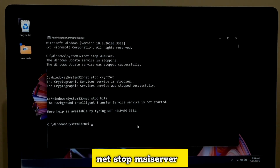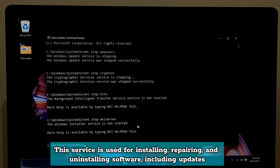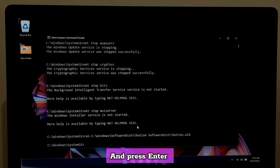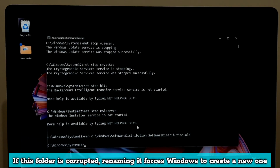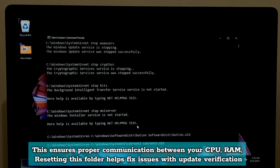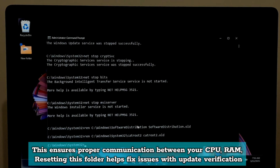Then type net stop msiserver and hit enter. This service is used for installing, repairing and uninstalling software, including updates. After that, type ren C:\Windows\SoftwareDistribution SoftwareDistribution.old and press enter. If this folder is corrupted, renaming it forces Windows to create a new one. Then type ren C:\Windows\System32\catroot2 catroot2.old and hit enter. Resetting this folder helps fix issues with update verification.